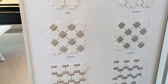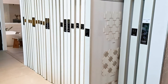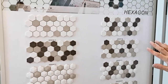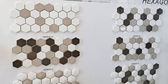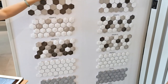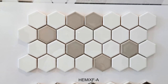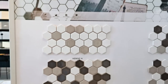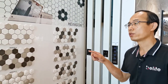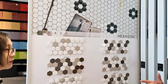Next one. Oh, this looks good. Yes. Also, we have different colors or mix different chips here. I think your mosaic looks elegant and bright. I can see the glazes very clear and shining. It's quite different from what we have seen before. Yes, this is the ceramic mosaic. Maybe what you see in the market is the porcelain. Do you also have ceramic and porcelain mosaic? Yes, we can do two kinds of mosaic.